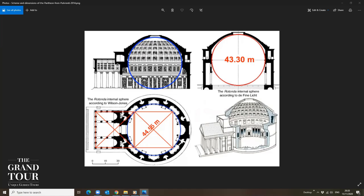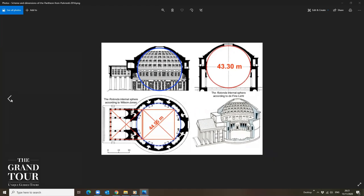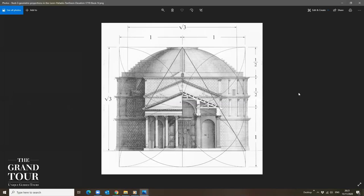In fact, starting from Brunelleschi and also Bramante and all the other great architects of the Renaissance, they tried to crack the secrets of the Pantheon by seeing how they made the dome. Because they wanted to do the same dome, for example, for the Basilica of St. Peter or for the Basilica di Santa Maria del Fiore, the Duomo of Florence.